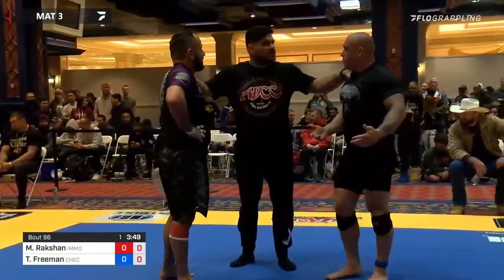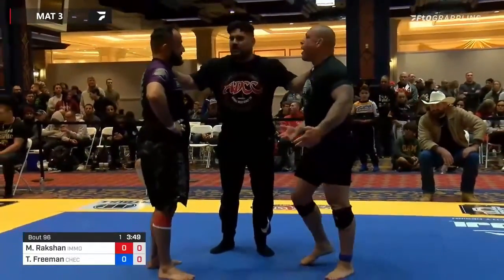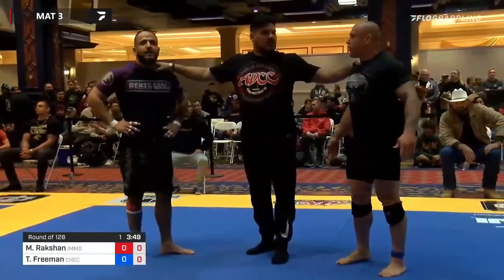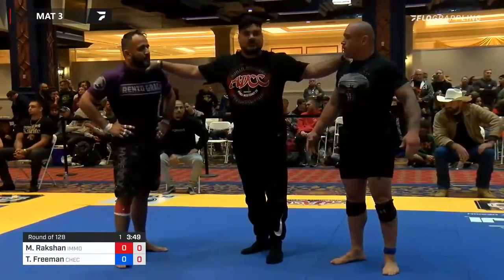It looks accidental to me. It was one of those things where you could see that Freeman was pushing down on the head. The moment he took the hand off, you see that Rakshan's head pop back up and catch him in the head. Very unfortunate.